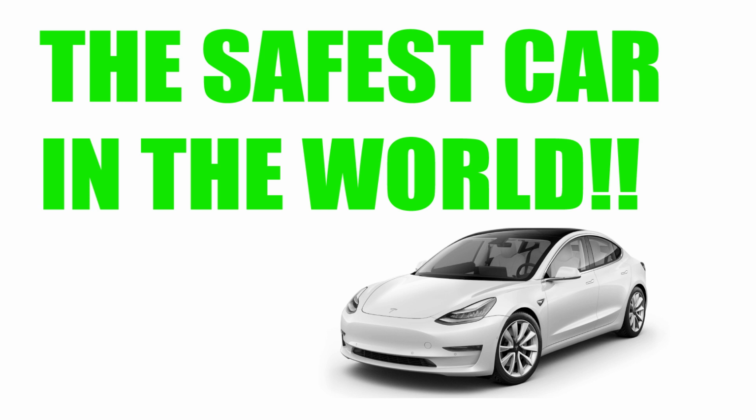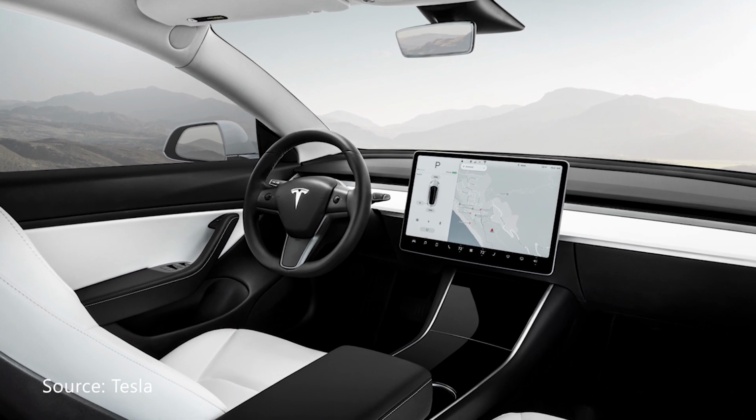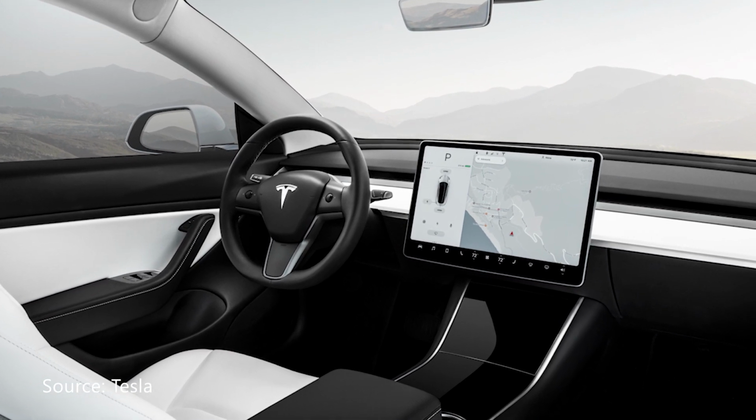If you're in the market for a family car and you value safety over any other feature, then consider a Tesla. We bought a Model 3 because we wanted a safe car for our daughter, and I do feel more at ease knowing that my family is in the safest car they can possibly be in.